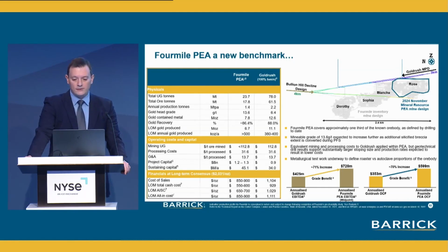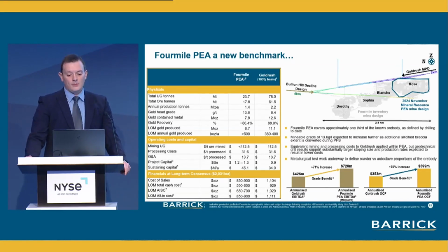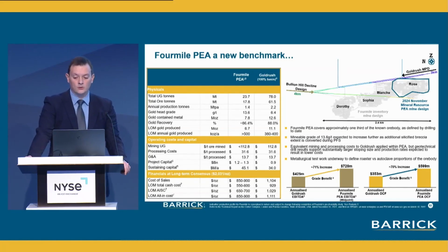Even when using these very conservative parameters, the annual operating cash flows resulting from 4 Mile are expected to be more than 70% higher than the already world-class Goldrush project, purely as a result of the ore body grades. The main components of the project capital costs are currently forecast to consist of the underground mine development, including dual vent raises, upgrades to electrical reticulation, and construction of a new paste backfill plant.